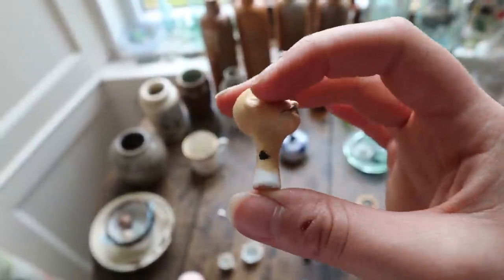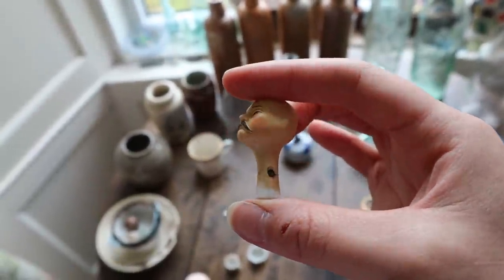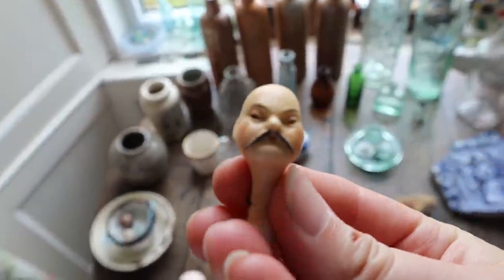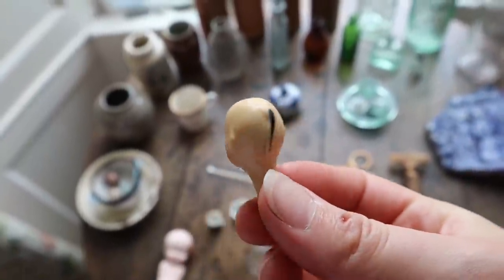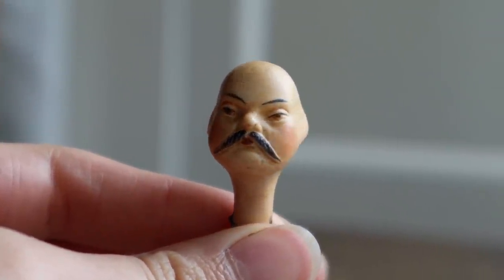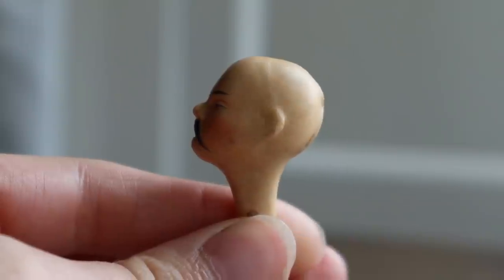Yeah, he would have. You can see where the pin went through on the side of his neck, and it would have kind of nodded like that. But how unusual. We've never found anything like that before. No, I think this is probably one of my favourite ever heads. I love him. And it's so detailed. He's wonderful.